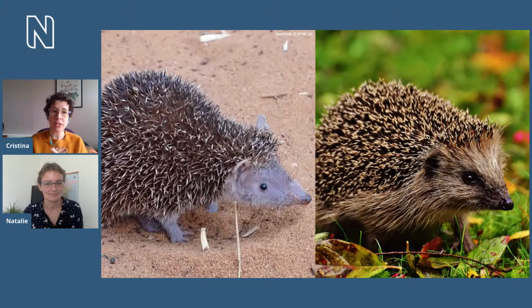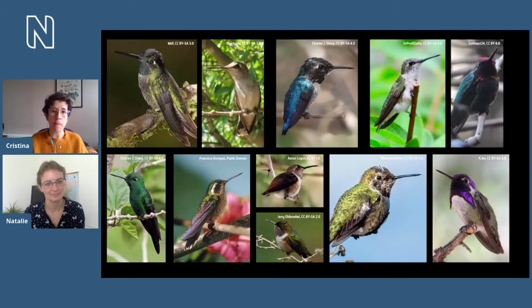But although sometimes we can be tricked into thinking two organisms are related, just like the hedgehog and the tenrec, when they're not, normally animals that are related to each other look very similar, right? So, for example, if we look at hummingbirds and all the different species of hummingbird, they all look very similar.